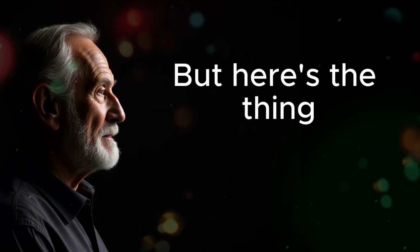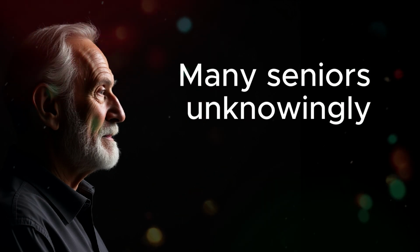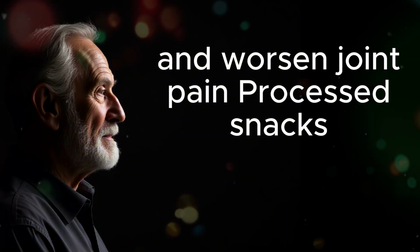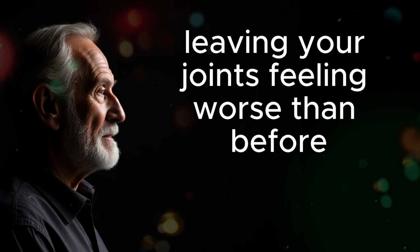But here's the thing, it's not just about what you add to your plate, it's also about what you limit. Many seniors unknowingly consume foods that exacerbate inflammation and worsen joint pain. Processed snacks, sugary drinks, and fried foods might taste good in the moment, but they can trigger inflammatory responses in your body, leaving your joints feeling worse than before.